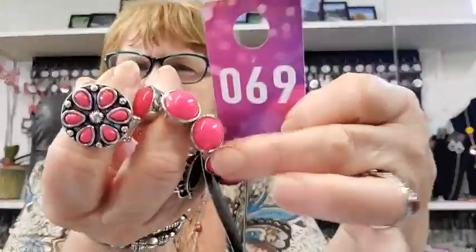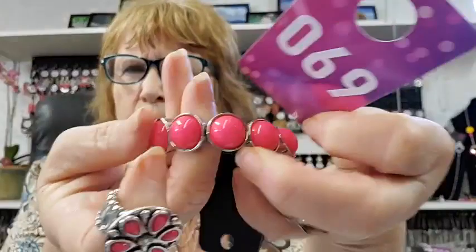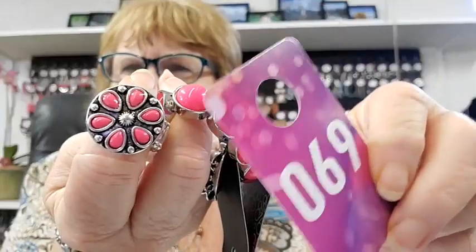This is just a bracelet and a ring. Number 69 for these. This is just a stretchy bracelet with the hot pink stones encased in silver and the pretty little flower design around here.